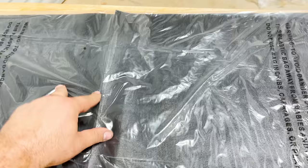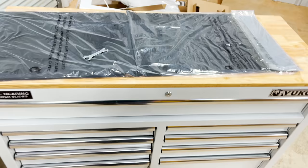These are just pieces of foam that go on the bottom of each drawer, and a lot of times when you're buying the cheaper toolboxes, they are going to make that an add-in extra. Otherwise, you just get raw metal.